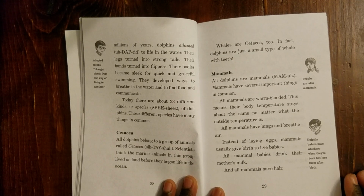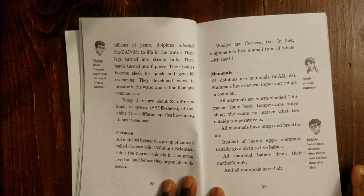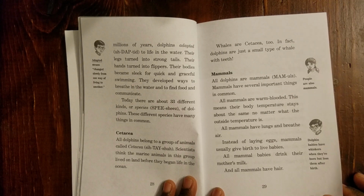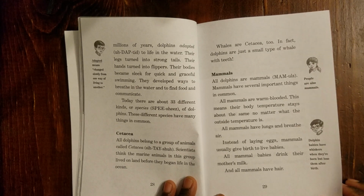All dolphins belong to a group of animals called Cetacea. Scientists think the marine animals in this group lived on land before they began life in the ocean. Whales are Cetacea too. In fact, dolphins are just a small type of whale with teeth. Mammals. All dolphins are mammals.